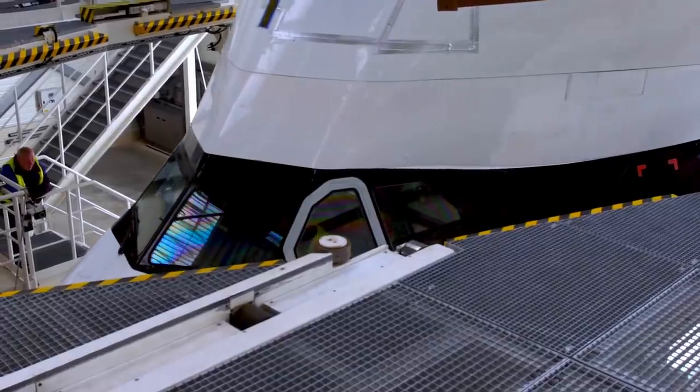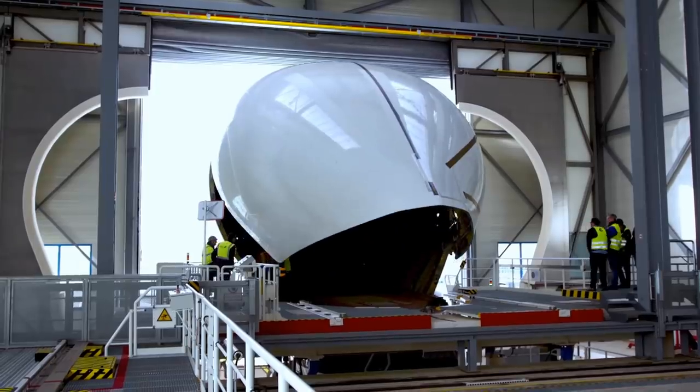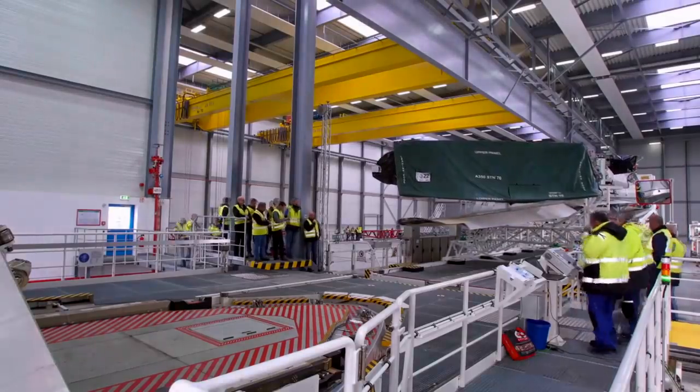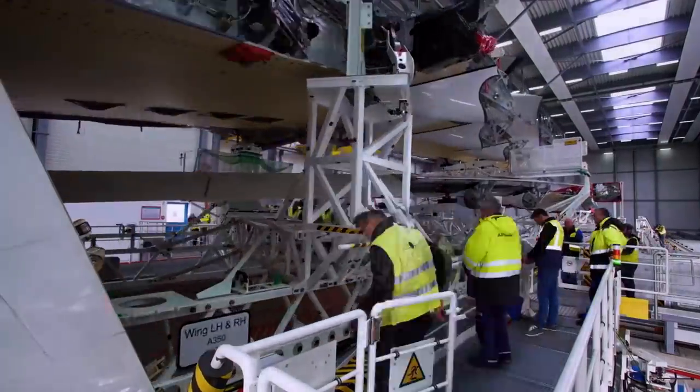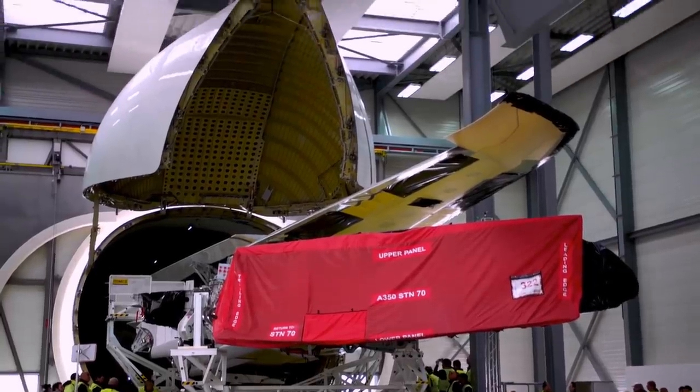Airbus' next-generation oversized cargo airlifter, the Beluga XL, has made its first flight loaded with two A350 XWB wings, flying between the company's sites in Bremen, Germany and Toulouse, France.